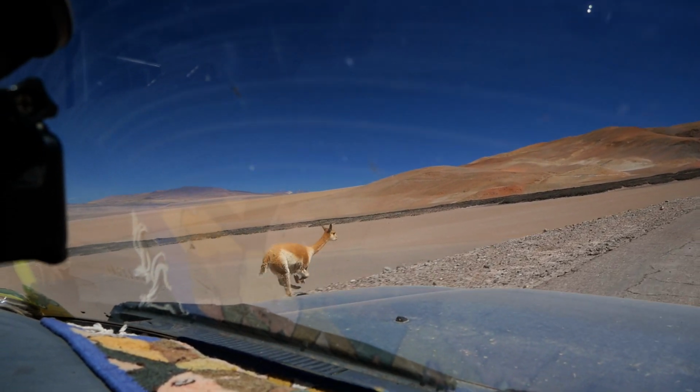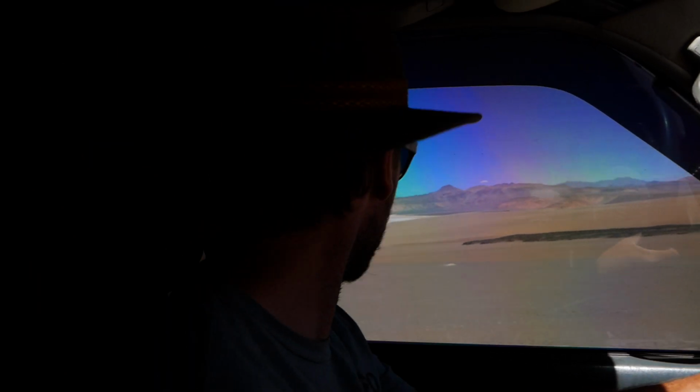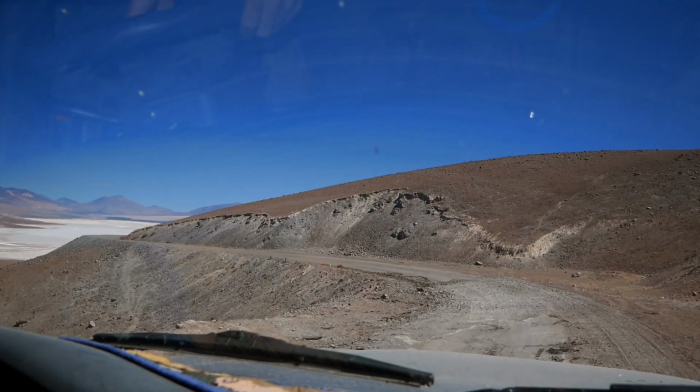The value of F40. God, I'd love one. I'd love to be able to afford one. No, I'm not speed. He's hauling. The F40 is an interesting car because it's sharp turn. Yeah, it's supposed to.